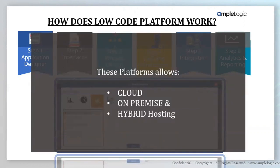These platforms allow cloud, on-premise, and hybrid hosting. If the organization wants to go with the cloud, yes, it supports that, and on-premise it also supports. Hybrid hosting is where you can have some information available online and some information available offline. For example, you want to capture a market complaint. The market complaint is received from the market, so that can be on the cloud, and your root causing and investigations are all on-premise. After this complaint process internally gets completed, you need to give the response back to the complaint initiator, so that information will be available online, in the cloud. This is how we can manage the hybrid hosting model with these low-code platforms.